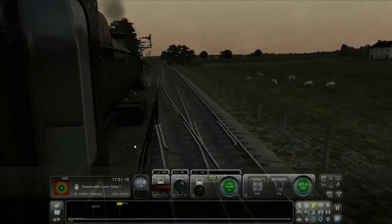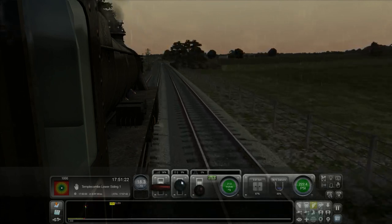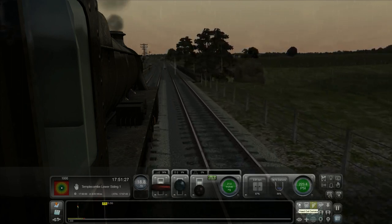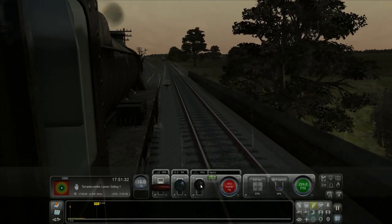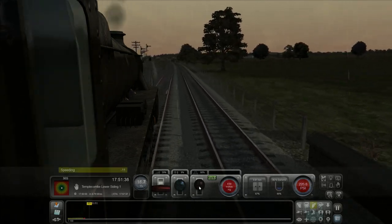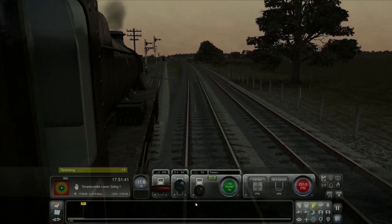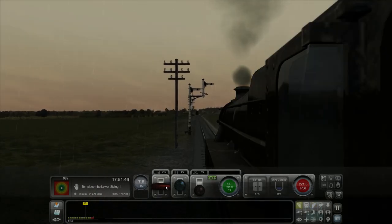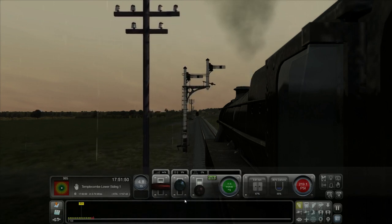Green signal for us, I think that's what it means. I'm not up to speed on the... okay, there's a 15 mile an hour speed limit there, so let's just dab the brakes a touch. It says we're speeding, but we're not. I think I was just a bit slow. And we've got a choo-choo in front of us, which is interesting.